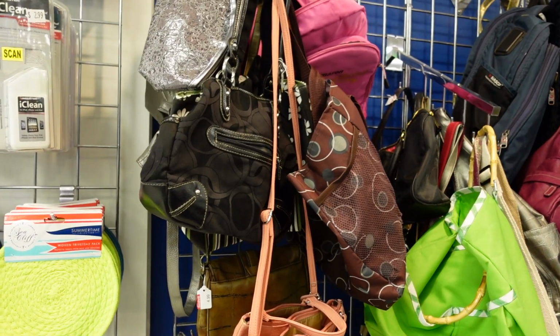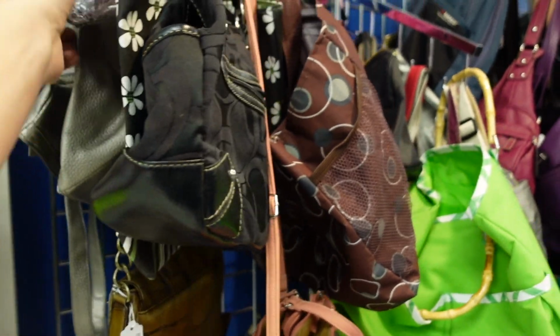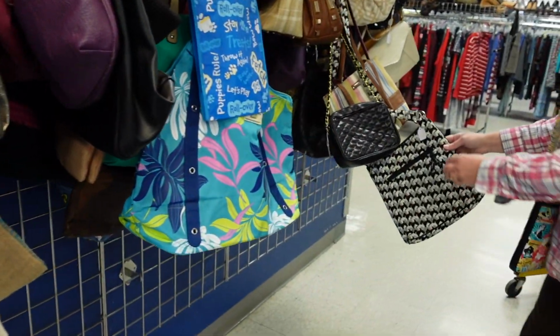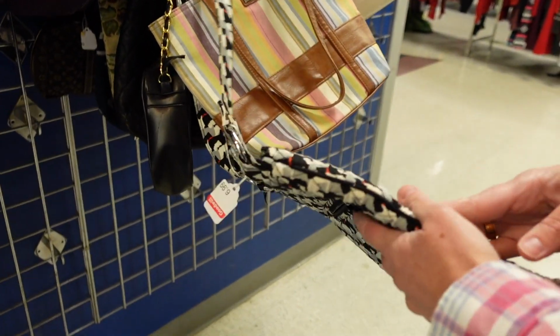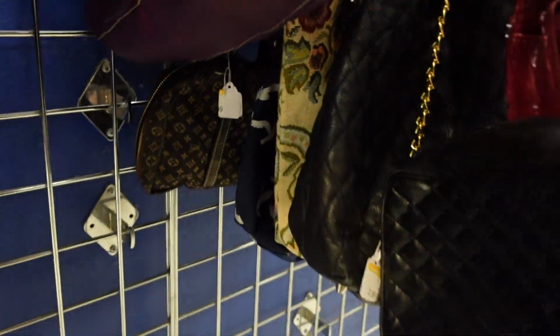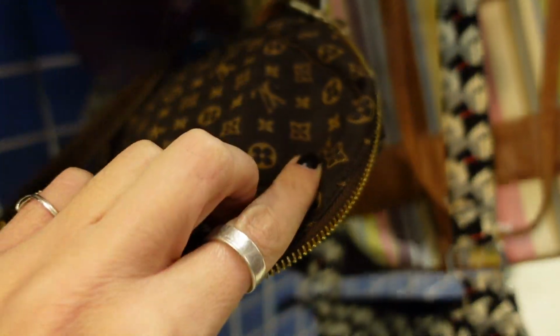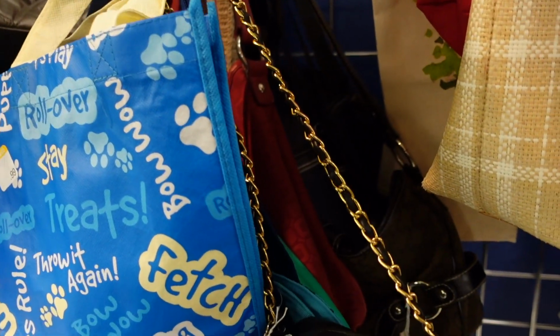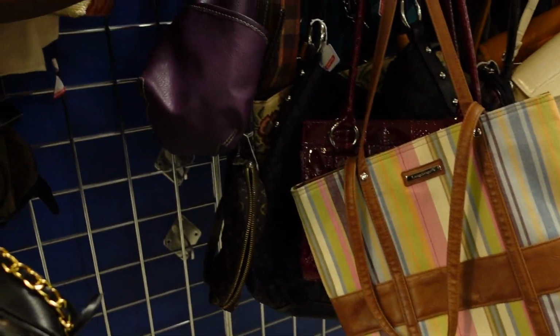So I started out here in the purse section, as I always do at this Goodwill, and I didn't see a whole lot here. Dagny did find this really cool Vera with Scotty dogs, which is not a pattern that we come across very often. I spotted this. It had a Louis Vuitton logo on it, but I suspected that it was more than likely a knockoff. And in the process, I threw this on the floor. I did put it back because that's what we do. But this Scotty print bag was pretty cool.